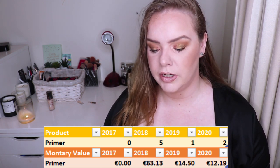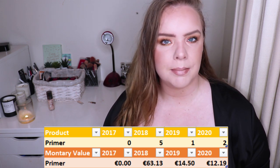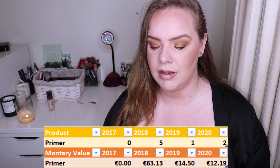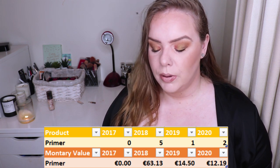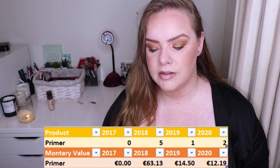In 2019, I only used up one, and it was $14.50. And I think that primer was a NYX one, I think, and I didn't like it. In 2020 so far, I have used up 2, and that is €12.19. One of those primers, I think, was the Nivea post-shave, aftershave balm for men.